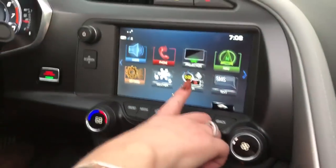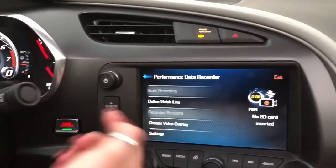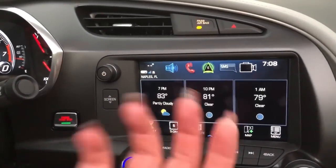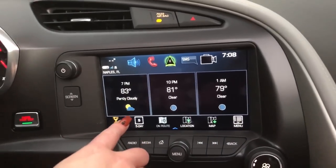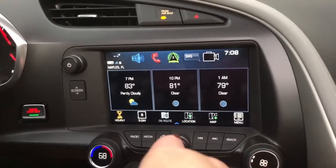Here you have it. This is going to be your lap recording and performance data recorder to be exact. Of course, we don't have the card in it. You have your actual weather. So yes, it's 83 degrees at 7 p.m. Yeah, about 1 o'clock in the morning, it's almost under 80. So it's, yeah, exactly. That's when I go outside.